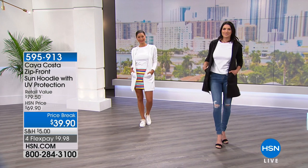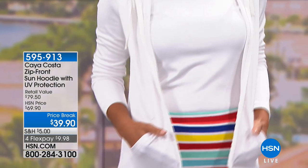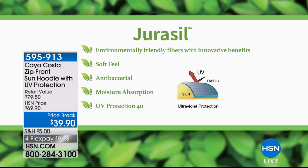Exactly. And we would love, Rock, if we could show just what Duracil fabrication is all about, because those fibers are built into Caya Costa. That really is what gives you an environmentally friendly fiber. It's innovative in its benefits. It's cool to the touch, soft to the feel, antibacterial, especially in the summer when you're sweating and it's hot. It's not fun or sexy to talk about, but it's true. It's nice that that's built in. It has that moisture absorption, so it's moisture wicking and cool.